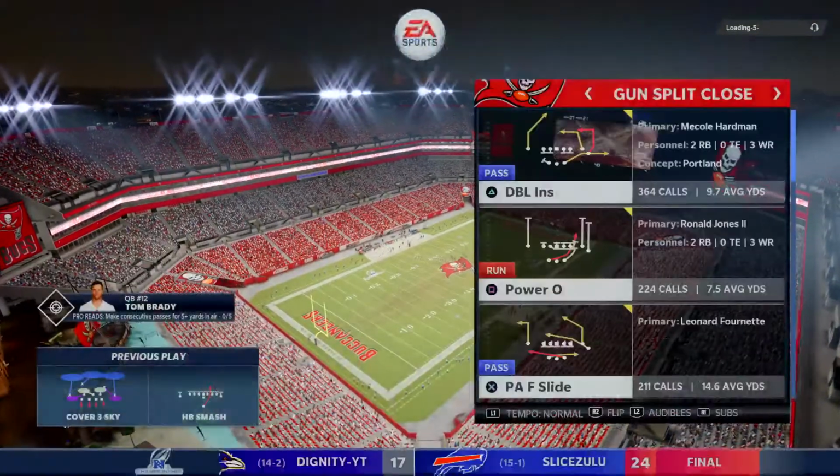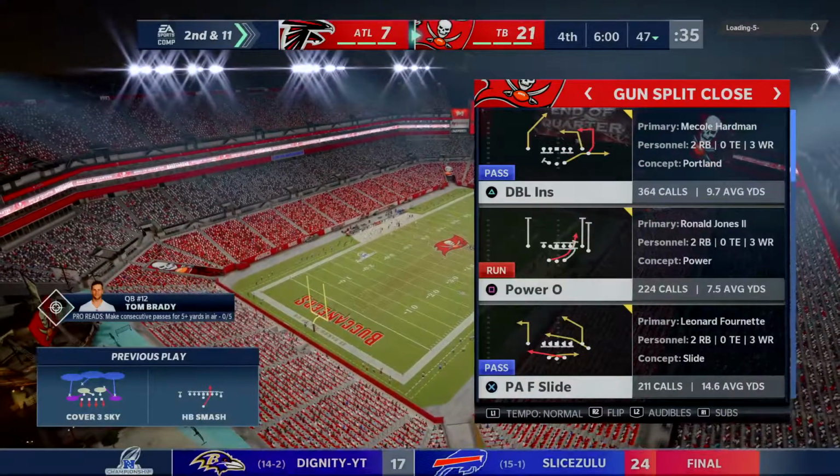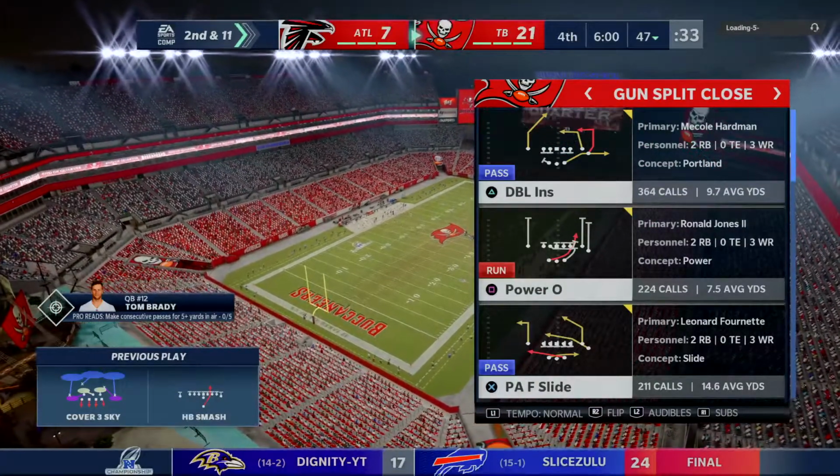Yeah, they're teetering right there on the brink, aren't they? One quarter remains until the NFC crowns its champion. You're watching the NFL on EA Sports.